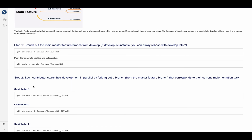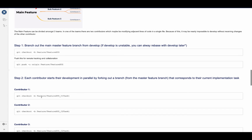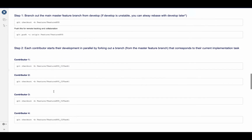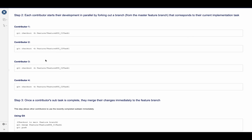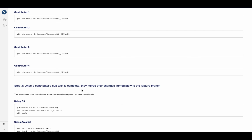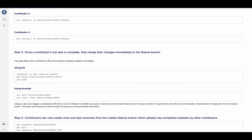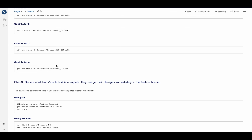So now what happens is that each person who's going to contribute to this feature starts their development in parallel. They would first check out their branch for their task from this feature branch, like this. Each one of them checks out their branch and then they start making their changes. And then once, let's say, a person completes their task, they merge their changes immediately to the feature branch. So what this allows is that now, when they merge, the other contributors who are going to make their tasks can now access these tasks that this person has just pushed.